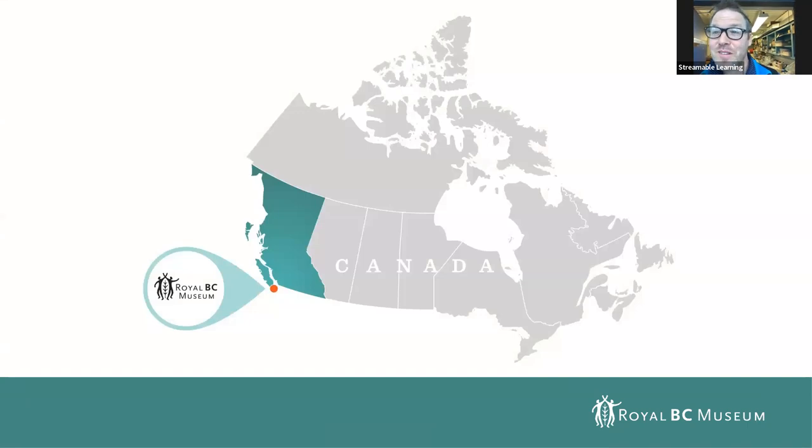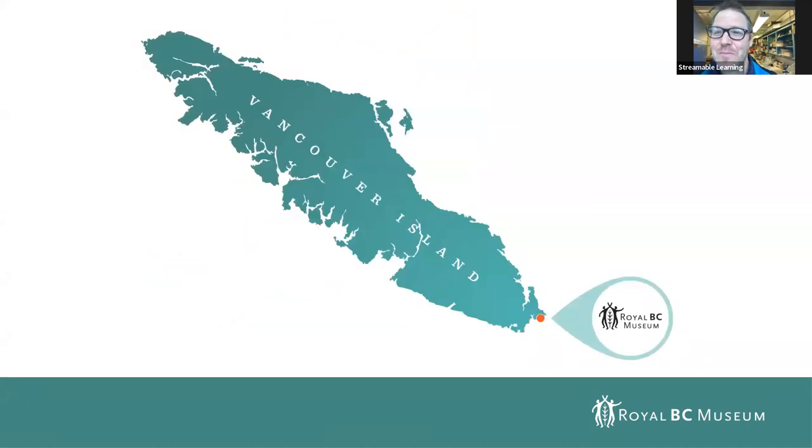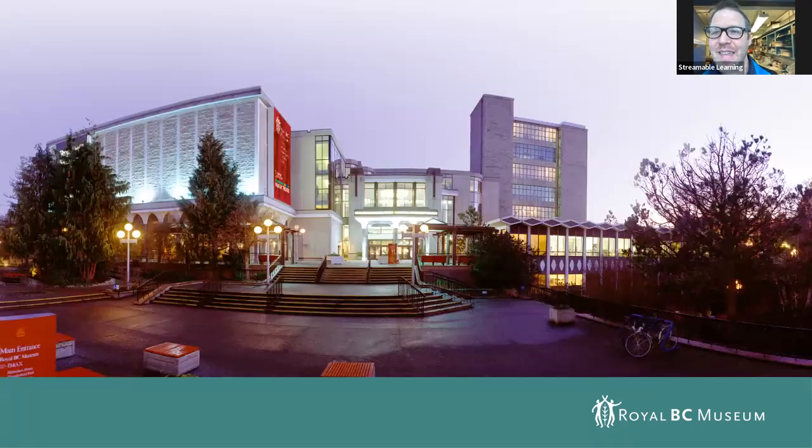So the Royal BC Museum, if you have never been here before, is that little dot in all of Canada at the very corner of Canada. And we are on an island. We are in the province of British Columbia on Vancouver Island at the very bottom, the city of Victoria. And this is the front of our museum.